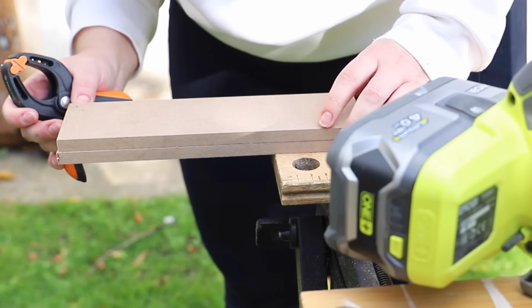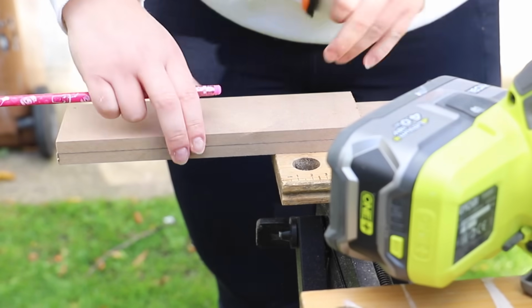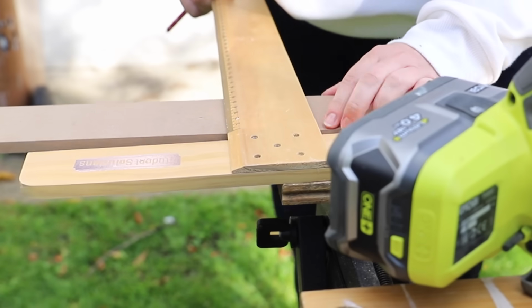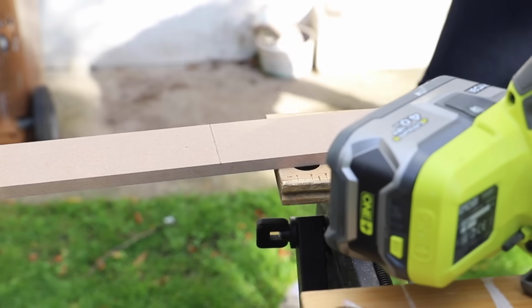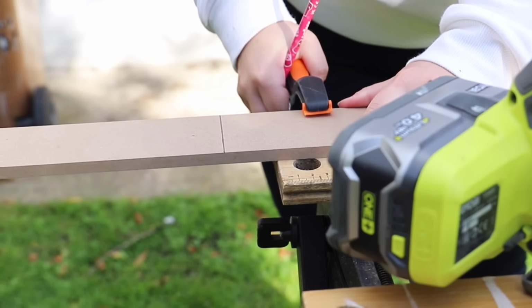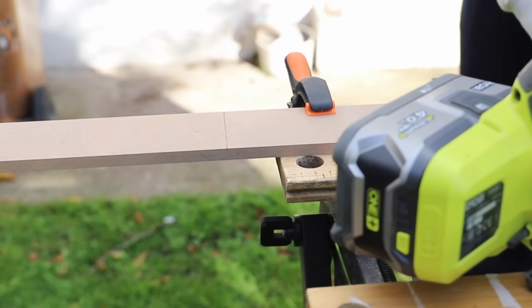I'm using the same tool that I did the last time to cut the pieces of wood. However, I do have a miter saw, but I am after breaking it and I would have gotten a much perfectly straighter cut. But here we are. So I'm using my mini circular saw.